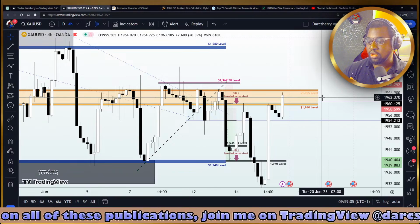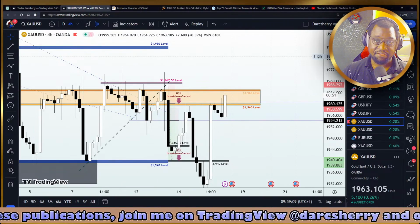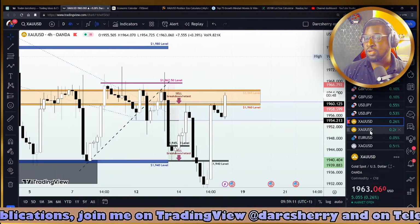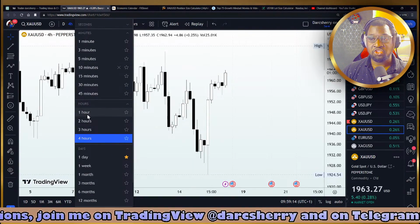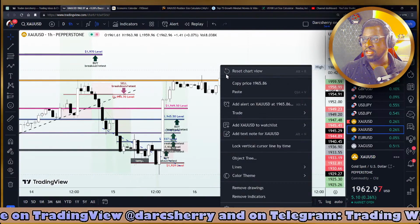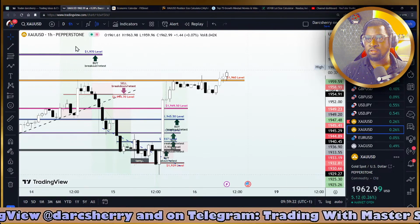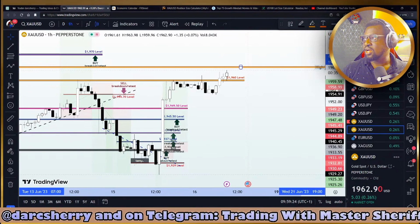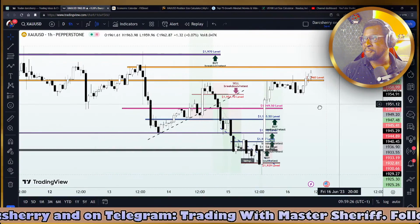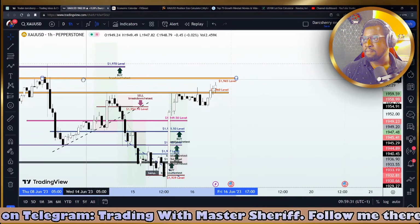So what I'm going to be doing here is that we will be scaling down into the lower time frame, where we are going to be looking out for how to position ourselves for today's trading session. So the first thing I will do here is to identify that 1,965 level. So let's bring that back to our chart on the 1 hour time frame. So we have the 1,965 level marked out here.